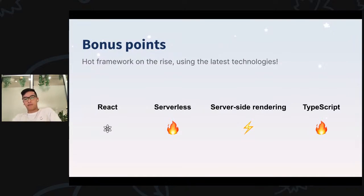I think a lot of companies are migrating to Next.js, or if you're starting up a new project, it's kind of the top choice right now. It has all of the common popular technologies: React, it's serverless, it does server-side rendering, TypeScript, API routes. So learning Next.js can also, I guess, help you get a job. And it's just a really cool framework to learn.